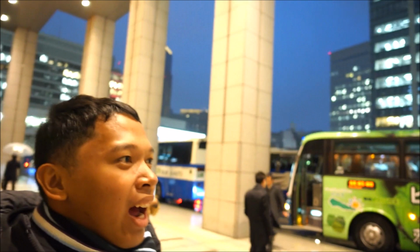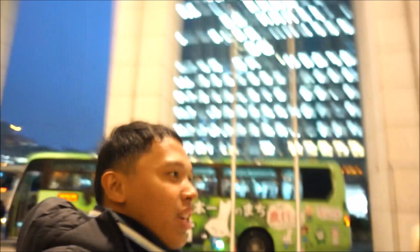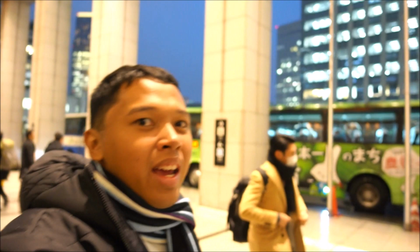2 hour bus ride from Kawaguchi, we arrive at the Tokyo station. It's the Tokyo station, and we have to ride the metro to Nibori station where our guest house is located. Here, Tokyo, it's raining. It's not snowing here, but it's okay.